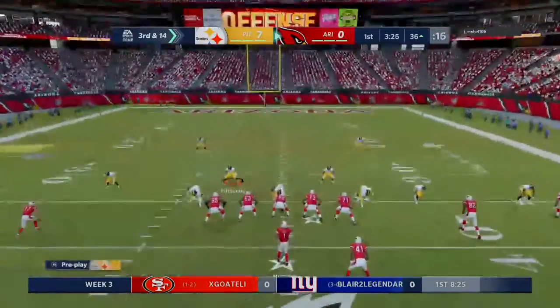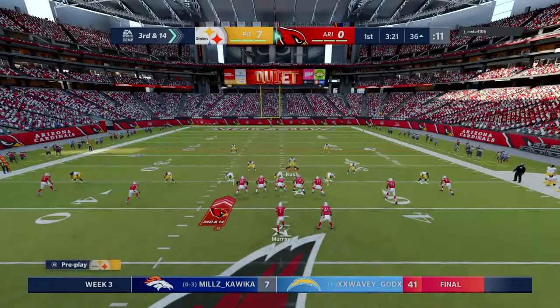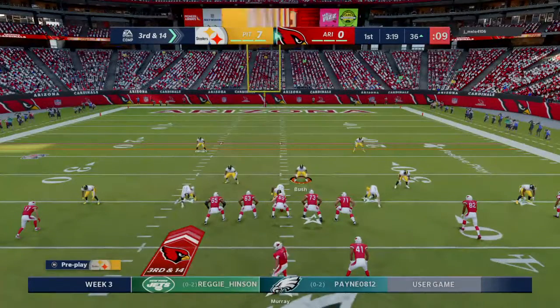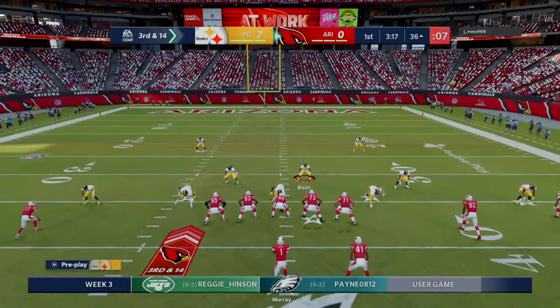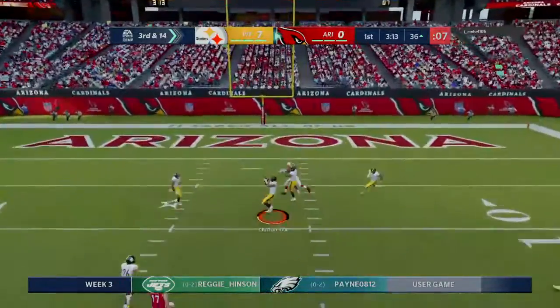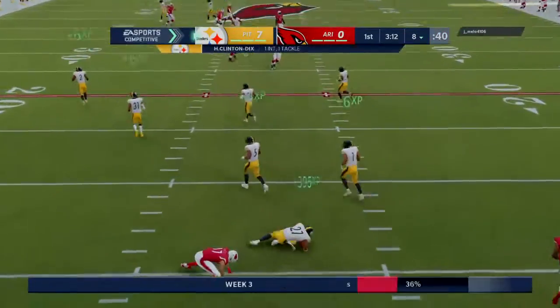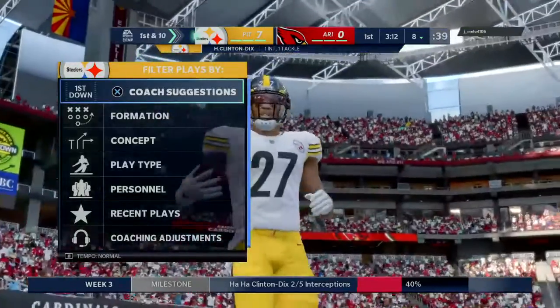Well, that last sack puts Murray and the Cards in a tough spot, 3rd and long. Let's go, defense. And here we go. 3rd down. From the gun, Murray. He's going to launch this thing way downfield. And a big turnover there as his guys will get the football back.